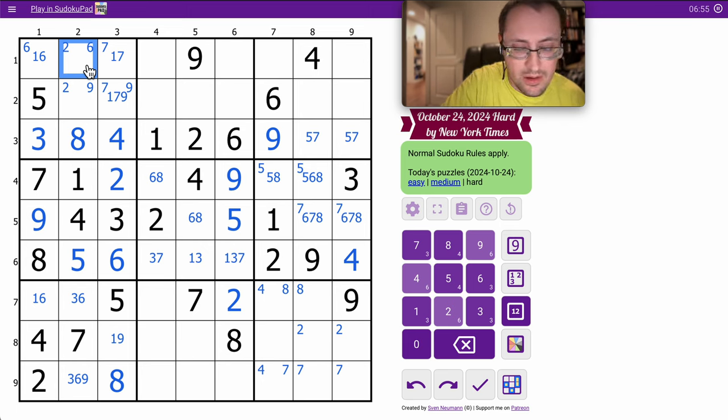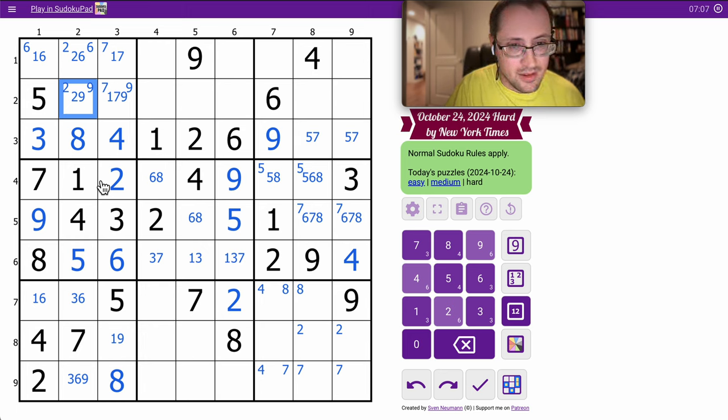This is two, but it can't be three or nine, so this is two or six. These three and six, this ends up as two or nine. Okay. What else can I do? Column 6, 2, 5, 6, 8, 9. I need 1, 3, 4, and 7.